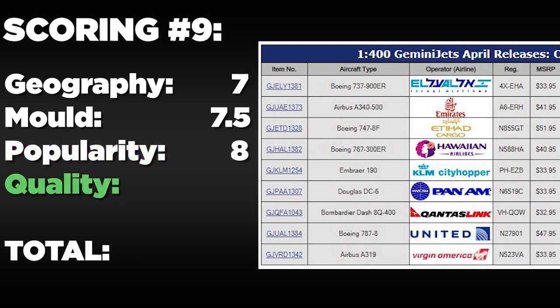Finally, quality. Many of these models have fared decently well and didn't come broken, with paint issues or any other defects. I'll be giving this section a 7.5 out of 10. All in all, we have a total score of 30 out of a possible 40 points.